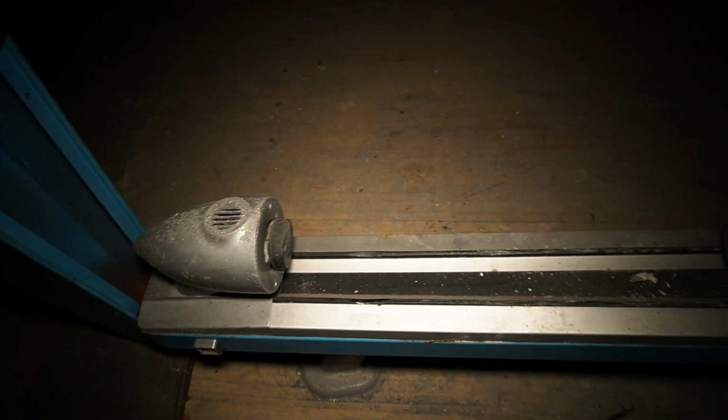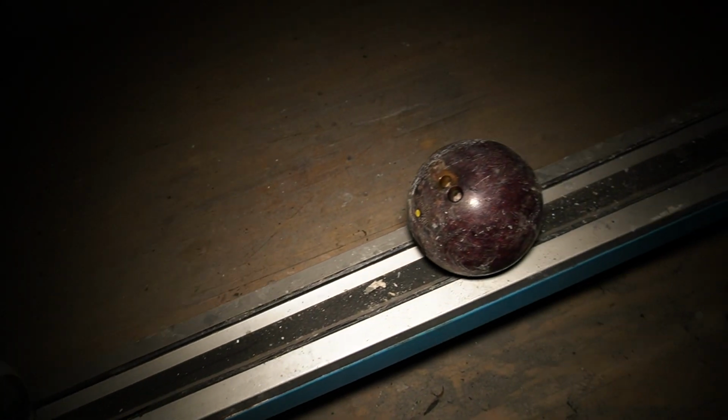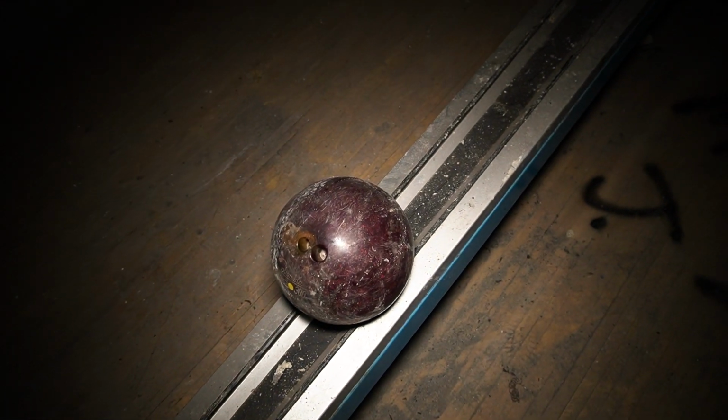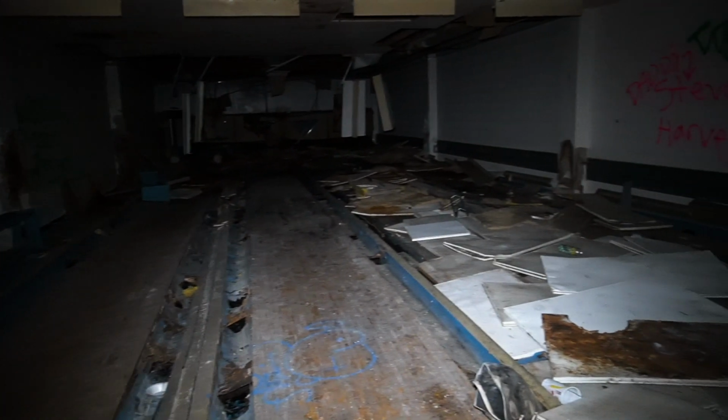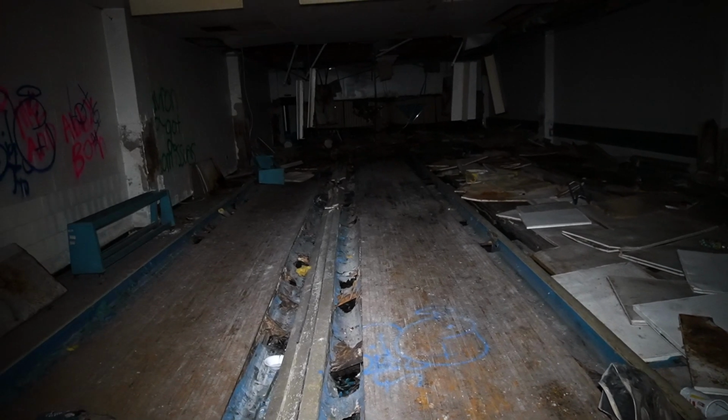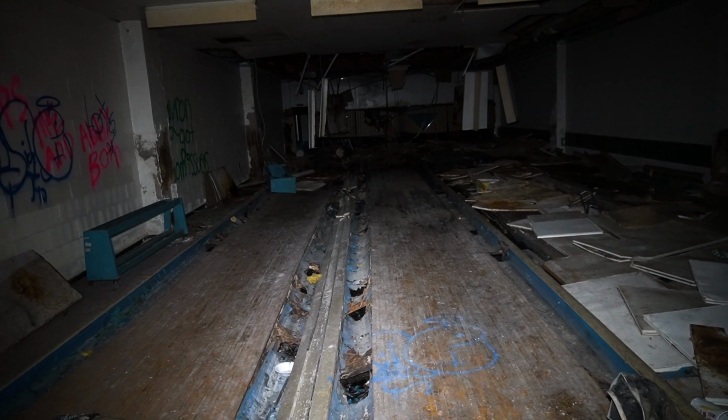And here's the ball return. We even got a bowling ball left. I know me and Sonny were kind of surprised. Usually we don't see a lot of these left in places like these, so that's kind of cool to see as well. You can see the entirety of the ball return, and then there's the 4 lanes. I'm gonna make my way down a little bit and I'll show you what it looks like towards the end.